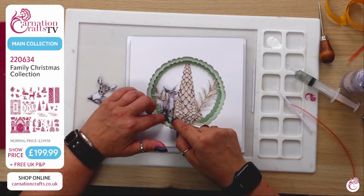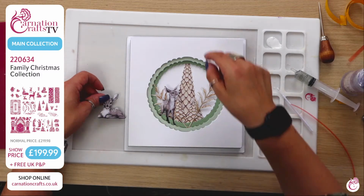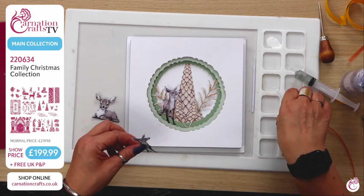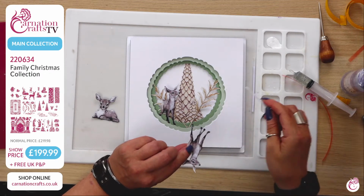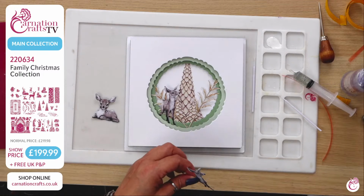These are good. Like I say, the colour tones that have been used by Nick and the team, the artwork is incredible. Always is, isn't it? Always. And it is the magic of Christmas. It really is. It is, and what a treat to work with this stuff. That's the thing. It's a real privilege to work with Carnation. You know, their papers, their dyes. It is always, always a privilege.